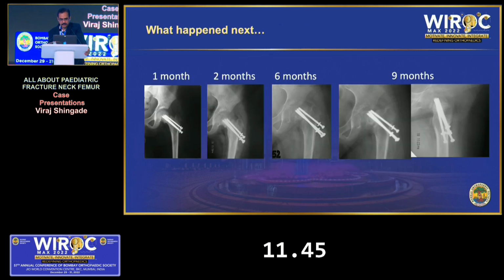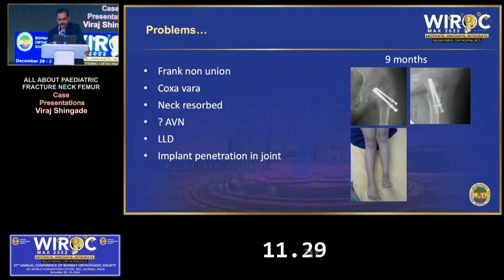This is at 1 month, you can see at 2 months and then subsequently at 6 months. At 6 months, I think he thought that weight bearing might give some compression. Weight bearing was allowed and then the implant started coming out and rubbing the acetabulum, so it became a very painful hip, right? This was the presentation when the girl was referred to me.